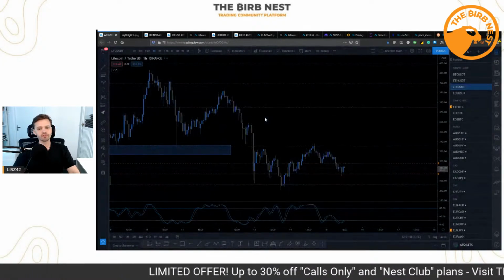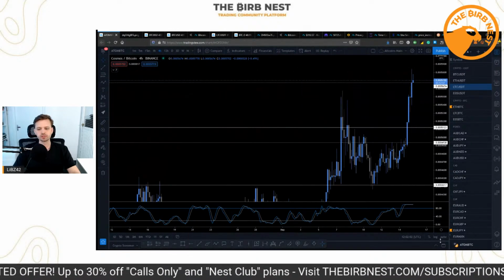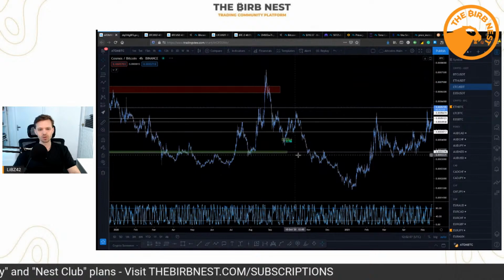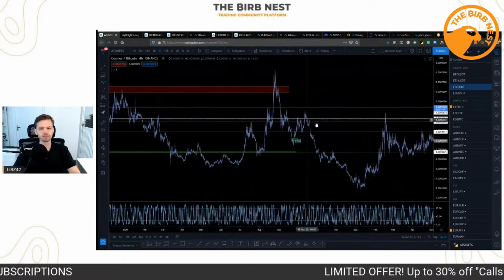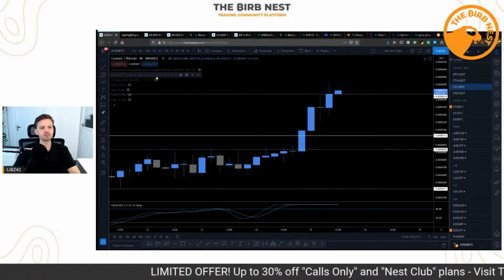But really, I have a feeling that altcoins versus BTC is the way to go here. Look at that level. Right, this is an old chart. I haven't shown this in so long. That's a decent level. We are breaking above that right now. So let's add some moving averages here.